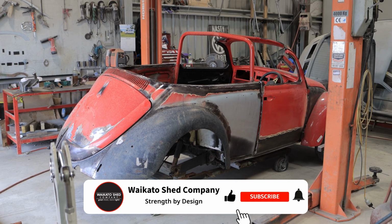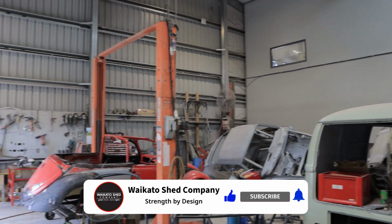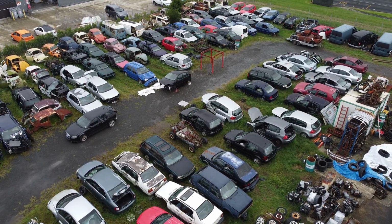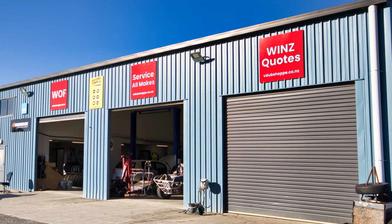So we do, obviously, like you're going to show it later, we've got the panel shop where we do the older stuff and can source new and old parts. But we also have the parts yard out the back that we sell all the newer stuff as well. Sweet, so you're just looking after all the locals in Ngāruawāhia and just around here, just doing your basic warrants, regos, services, all that sort of stuff, and then we got all this cool gear in here.